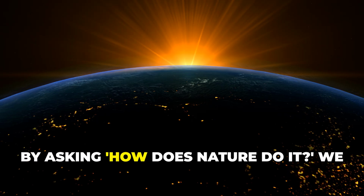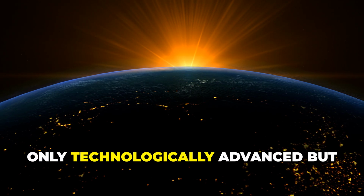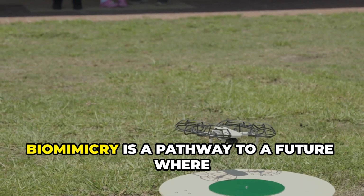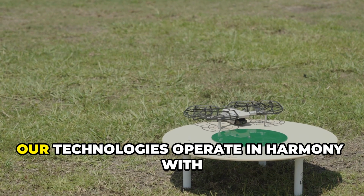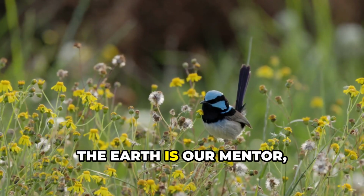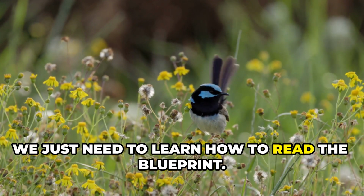By asking, how does nature do it? We open the door to innovation that is not only technologically advanced, but inherently sustainable. Biomimicry is a pathway to a future where our technologies operate in harmony with the natural world. The Earth is our mentor, and its lessons are everywhere. We just need to learn how to read the blueprint.